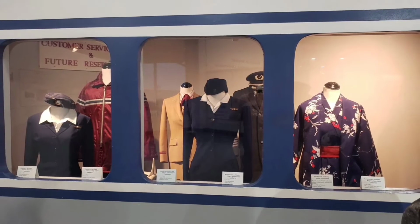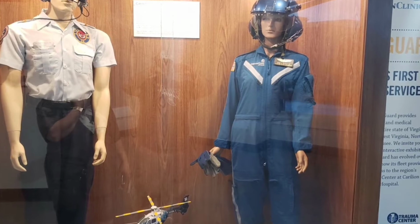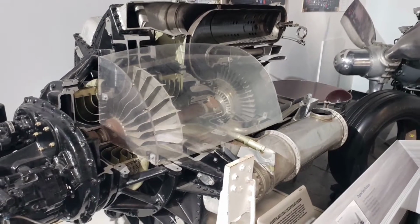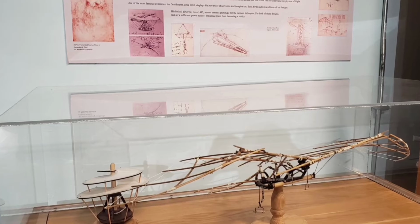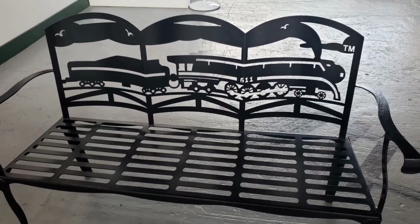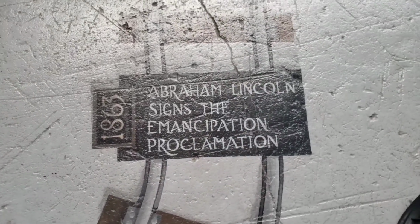These are uniforms worn by various people that worked for various airlines. For some reason, I really liked the benches they had. And then on the floor, they had painted a train track that was sort of a timeline.